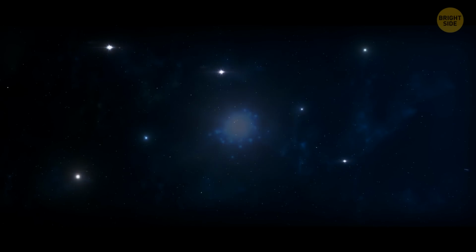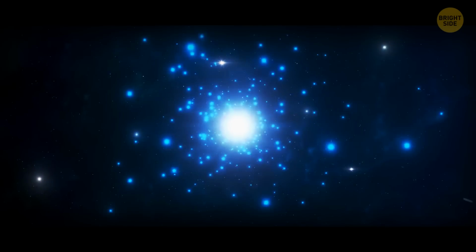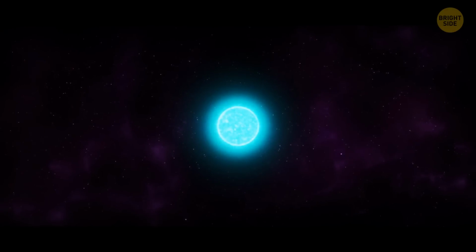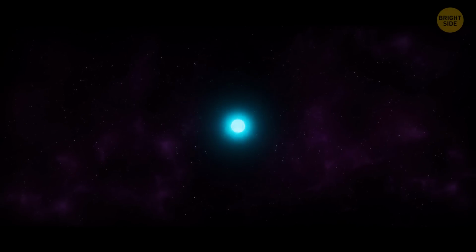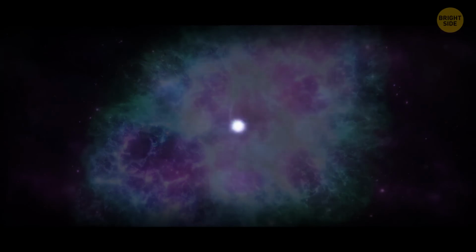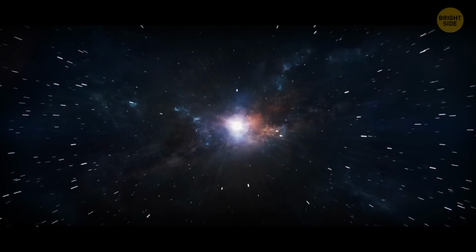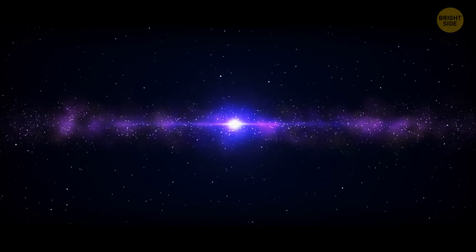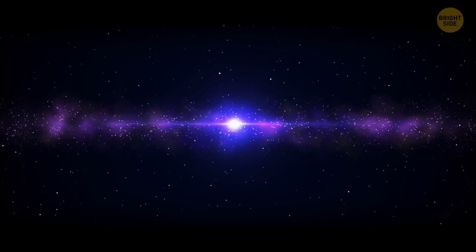But if you want something actually bright, then how about a supernova? Supernovas are giant space booms that occur when stars reach the end of their life cycle. It's like the grand finale of a fireworks show, but on a cosmic scale. They release more energy in a few seconds than our sun will produce in its entire lifetime. And this is exactly what happened to the next star of our show.